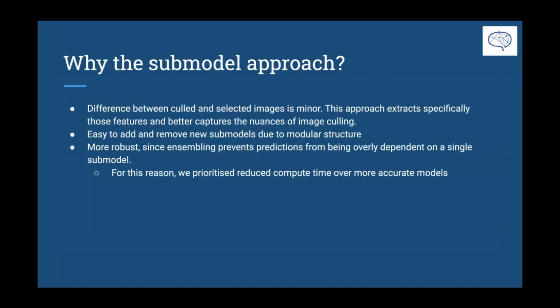So now I'm sure a lot of you are wondering why the submodel approach. And the main reason is that the difference between culled images and selected images is very minor, and it's a very nuanced process of selection. If we just simply allowed a network to classify images based on features that it learns by itself, then the results would not be as good, because learned features can be very arbitrary and they may not be helpful when the difference between our classification groups is very minute. So that's why we felt it was important to predetermine these features and then select them out.